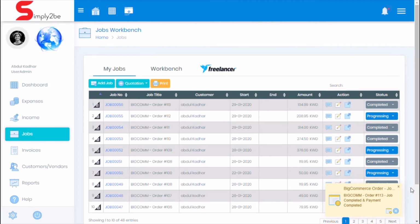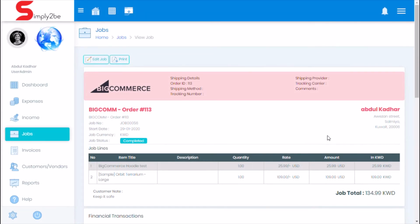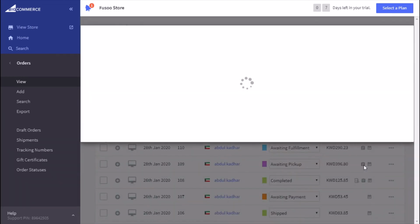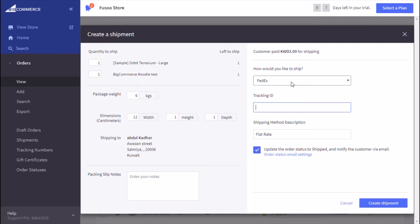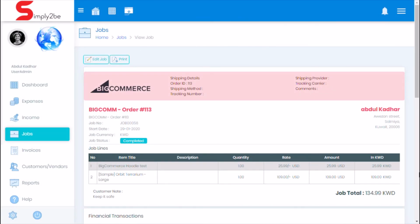Back to Simply to Be. The system will notify you once you receive an order. On the jobs screen, this is the order you've just received. If you ship the order, the job is also updated in Simply to Be.